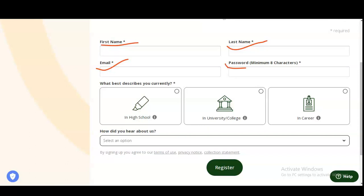And below that you can see what best describes you currently. So you have to select any one option. Means if you are a student of high school, then you have to select the first one. And if you are a student of university or college, then you have to select the second option. And friend, if you are a fresher and have some experience, then you have to select the last option. So you have to select any one option.